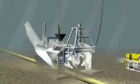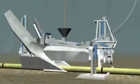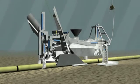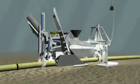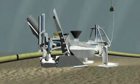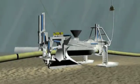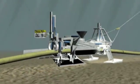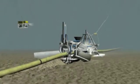The technology is the same as the agricultural technology you see farmers using, whereas they create a furrow to plant seeds in, we create a furrow or a trench to lower a pipeline into. So as the plough is lowered through the water column to the seabed, it's landed astride the pipeline. The pipeline's then engaged with the grabs on the fore and aft end of the plough, which raise the pipeline into the body of the plough and engage it within the rollers. Pipeline trenching then commences, and as it does so, the share is closed, which enables the pipeline to be lowered into the trench that's created behind the plough.